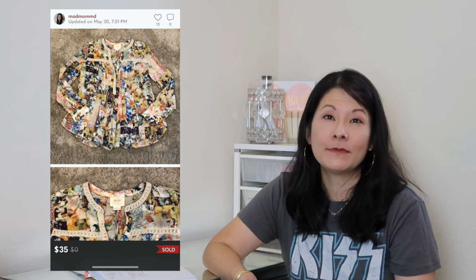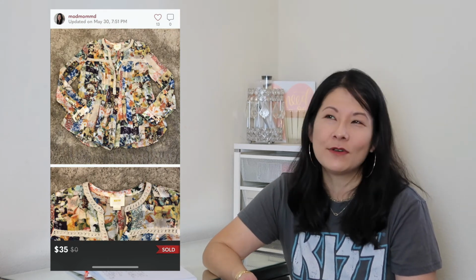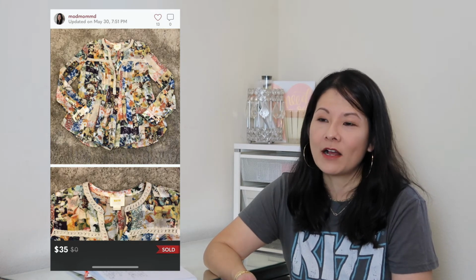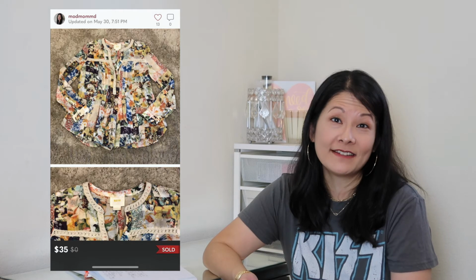And these Anthro tops for me are still pretty classic. I don't think they move obviously like they used to, but I think these tops from Anthropologie, if you can get them at a decent price point, still for me at least are worthwhile picking up.